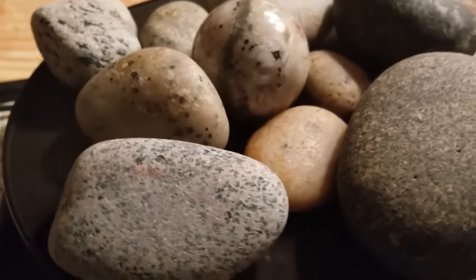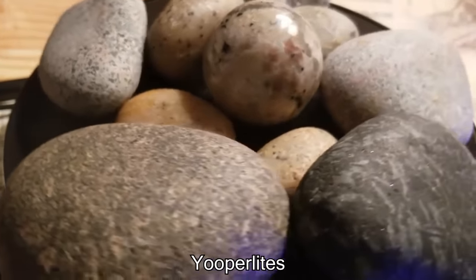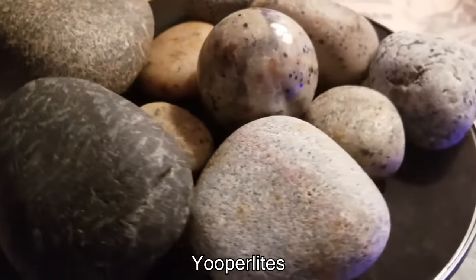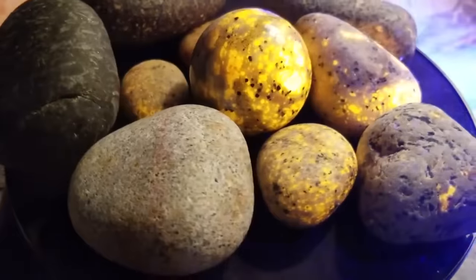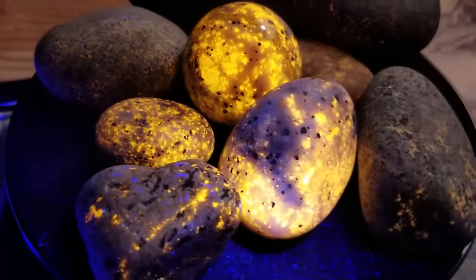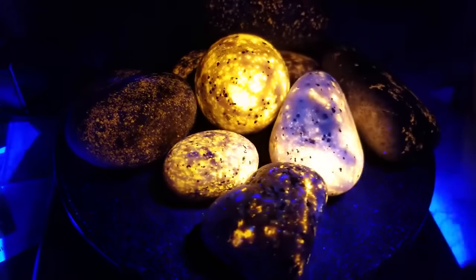About 3 months ago, a new type of rock was discovered in Lake Superior in the United States. These are called euprolites. They look like regular boring rocks until they're placed underneath an ultraviolet light. So this is what they look like without. You can see there's a couple different patterns going on. And they fluoresce very brightly under long wave UV.